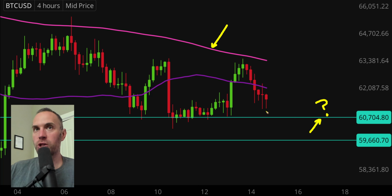If you're answering the question that the price is down below that level, next immediate question, where's the price at relative to 59,660? If you're answering the question that the price is down below there, that is a very bad sign. That implies that the consolidation has been won, and it's been won by the bears, and things are starting to fall apart. So that's one way to approach it.